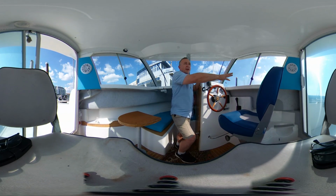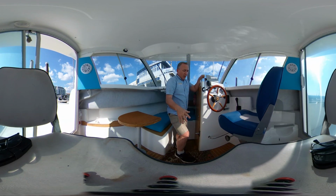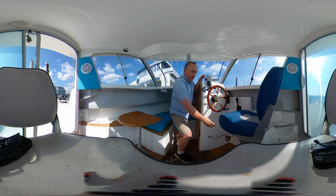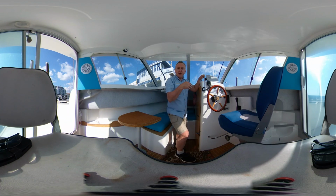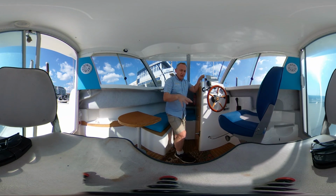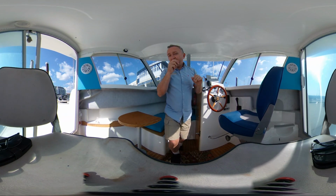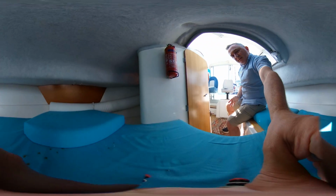The helm's got an opening window next to him or her. The helm's got an opening French window behind him or her as well. We've got a nice thick wheel to hang on to. We've got a footrest, and we can move the seats around as well. So really well thought out, and I think whether you're with a small crew or whether you're on your own, then this boat should be a pleasure to get around and operate in the normal way. So yeah, very good.